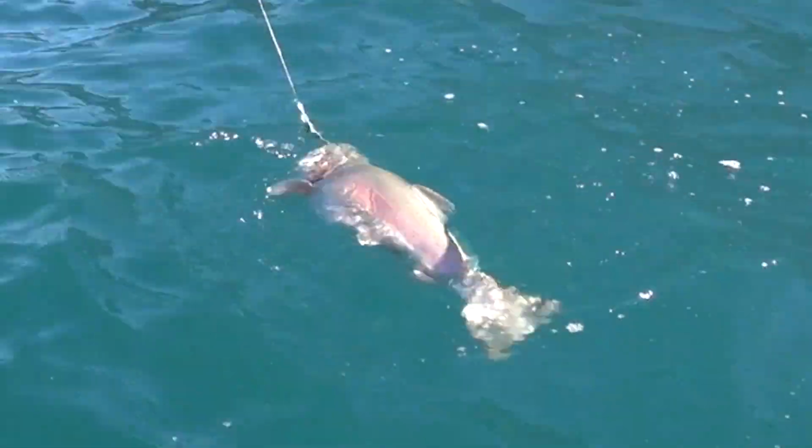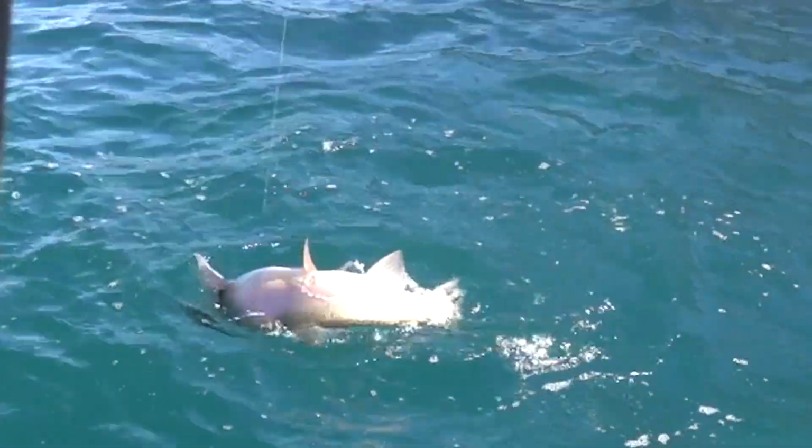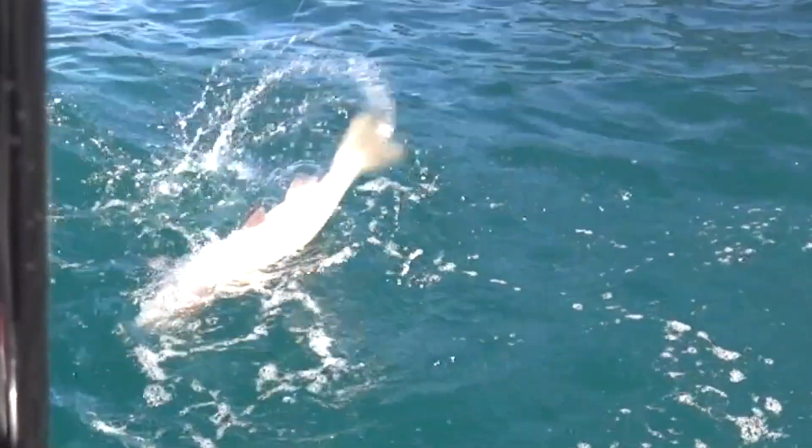I'll let him ride around for a little bit. See, that one has a bright pink mark on it. This is a nice one. This is a picture-worthy one.